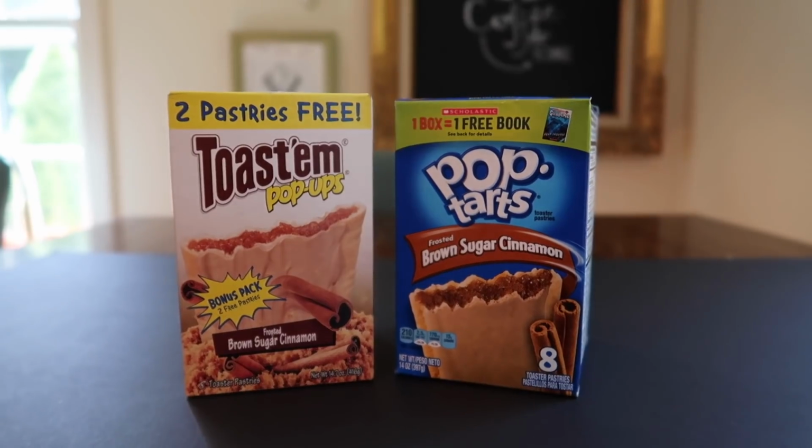Next up, we are going to compare Pop-Tarts to Toast-'em Pop-Ups. Now first, let's just get something out in the open and talk about what is the best flavor Pop-Tart. I have brown cinnamon sugar here, and I specifically got this one because I do not think it's the most delicious, and I didn't want to have a ton of delicious Pop-Tarts in my house because I would literally eat all of them.